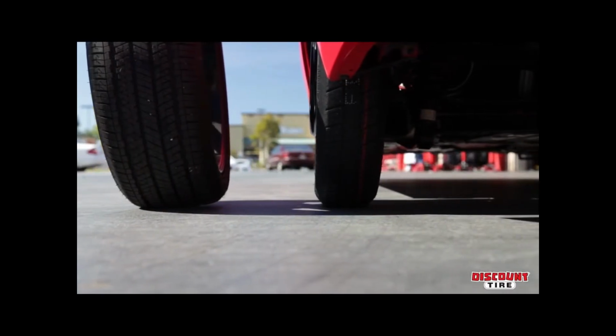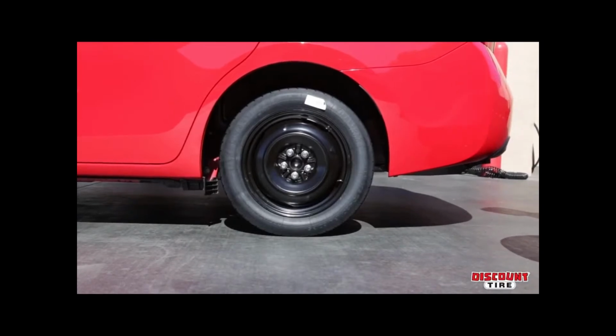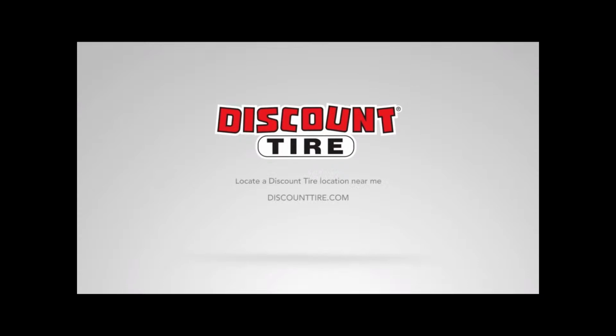Finally, remember that spare tires are smaller and less capable than regular tires. They should only be used for limited short-distance driving. Visit your nearest Discount Tire.